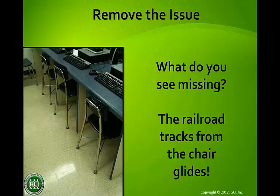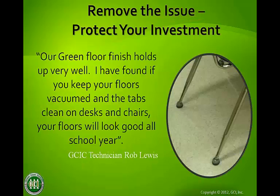Well, it's the railroad tracks. If you've ever been in a school district and they're right by the typing desk, you see these chairs that get pulled in and out, and there's this big black line that comes out. I call it the railroad tracks. Maybe it's not really the true way to say it, but everybody understands what we're talking about. Protect what you're doing. Now, a technician, Rob Lewis, has this to say about protecting his investment and removing the issue.